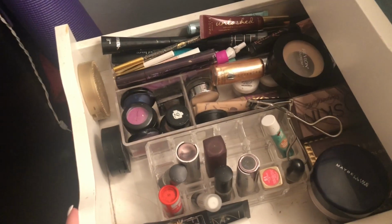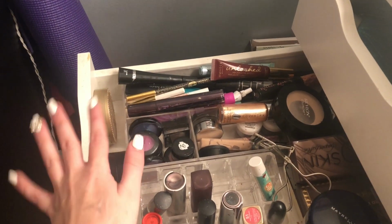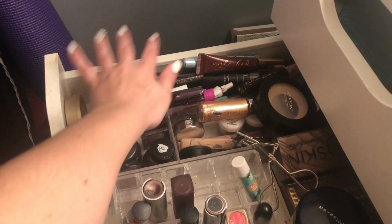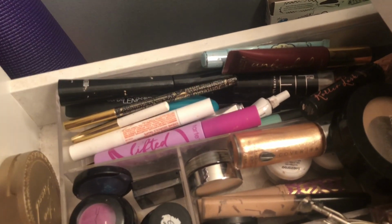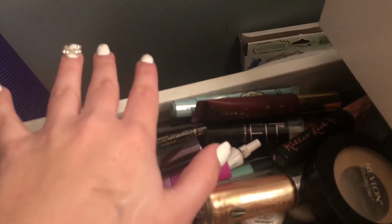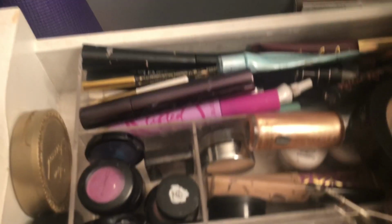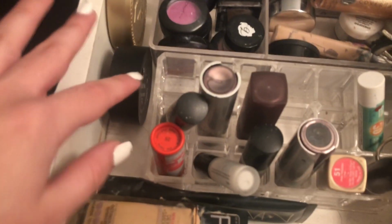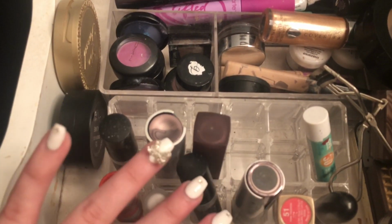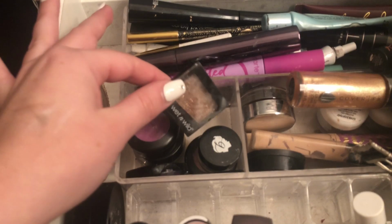Okay, so this one is crazy because there's so much in here, but I could probably organize this a little bit better, but I'd do my best. I have so many mascaras, like so many. So that's basically all my mascaras. I have an eyeshadow, Too Faced Eyeshadow Insurance eye primer. It's the best one. You can get bronzer, blush. I keep my lipsticks here. And I have some individual eyeshadows, like MAC ones. Wet n Wild.